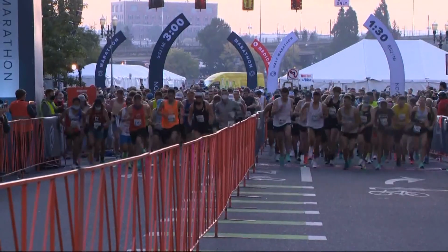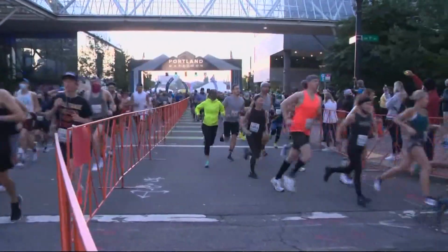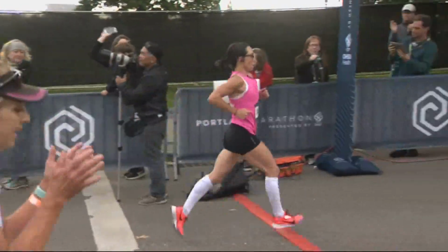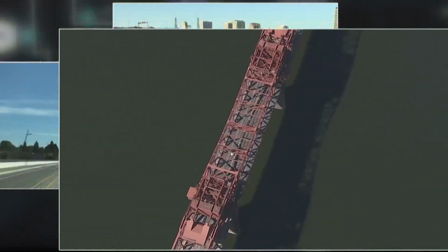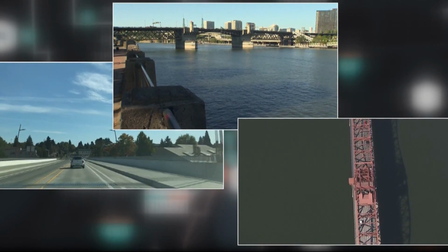Well, kicking off this weekend is the annual Portland Marathon, and this year is a big deal. It is the 50th anniversary. The race begins at 6 o'clock Sunday morning and starts and finishes on NATO Parkway. So if you're traveling around there, do expect some traffic delays right along the waterfront and in Old Town and downtown. For a full list of those street closures, visit portlandmarathon.com.